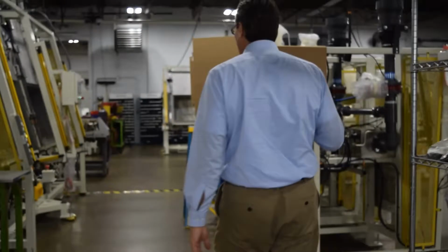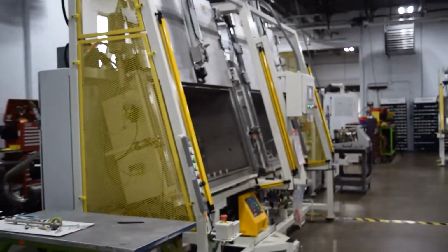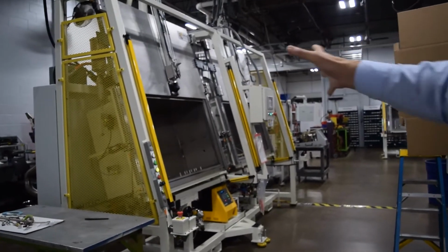We tested that tooling in one of our center units. Standard configuration for a vacuum. Here we're not cycling it, but those tooling trays would fit right in there.